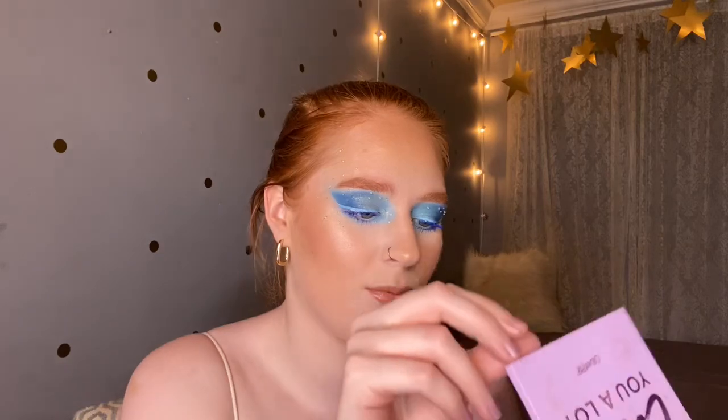Lilac You a Lot, one of my all-time favorites. I use this one the most probably. I'm about to hit pan on this shade right here. Such a gorgeous shade. Like would look good on anybody. Stunning. Love this lilac purple.